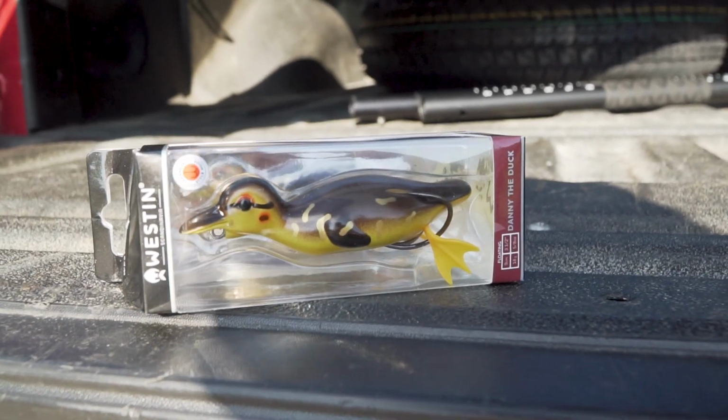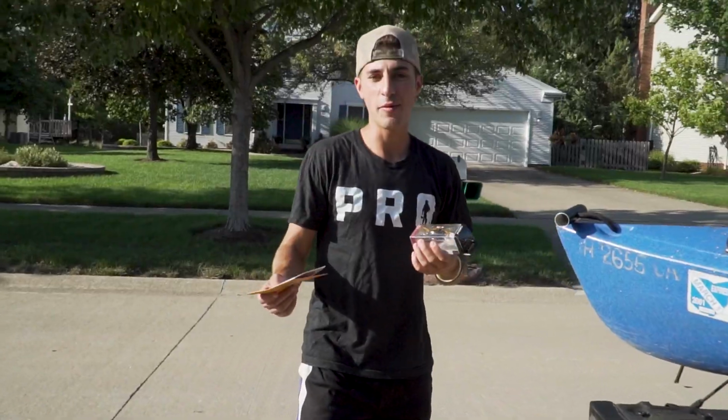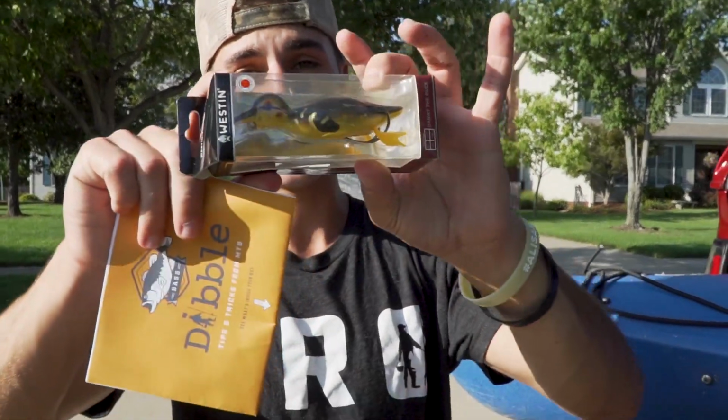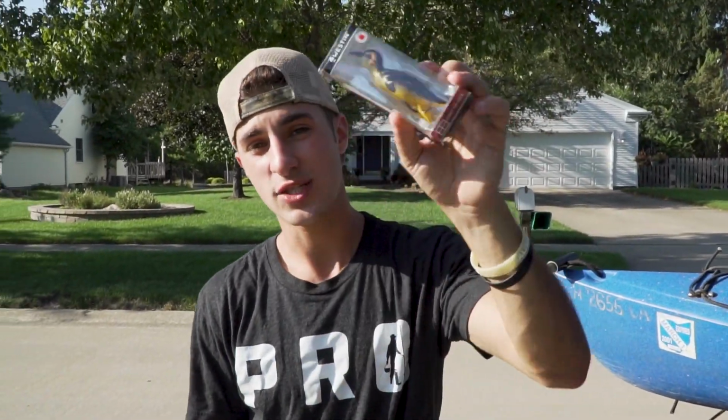Last but not least, we got the thing that I'm gonna be using today, and that is Danny the Duck. This has been a big thing in the fishing industry right now. Savage Gear makes them, Westin makes them. It's literally a duck that you fish like a frog, and what better way to catch a big bass than... what's so funny, huh? Because it's called Danny the Duck. I got the cameraman laughing over here, but for real guys, we got a duck, and we're gonna test this out today, because I think if the topwater bite is on, this will be the juice. So we're really gonna put the duck to the test today, and that's what we're gonna be focused on for this video.